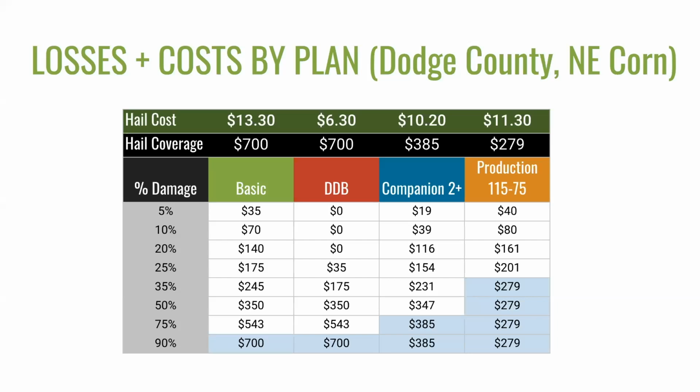And then you can see, again, with each one of them in just a different presentation, a table of different degrees of damage and the resulting indemnity that each would pay. When you see the numbers shaded in blue, that's just showing you where these things max out.